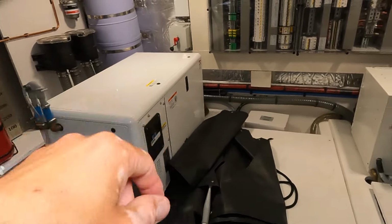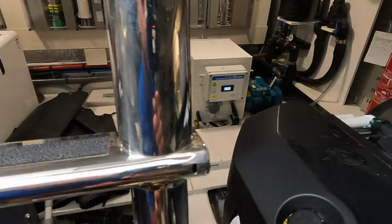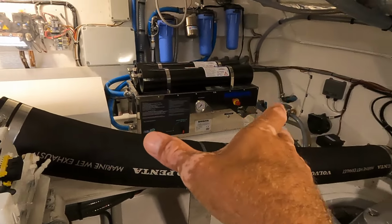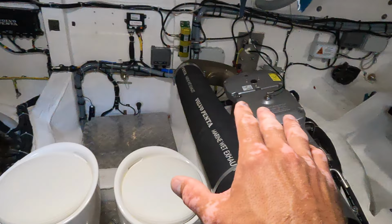Got your generator here. You would have quick gyro stabilization go here, unless there's a spot more forward they would put it. I see back here, in the oceans or the Mediterranean, wherever else you might be, that you have a water maker, your Volvo IPS pods. Quite a bit of room.